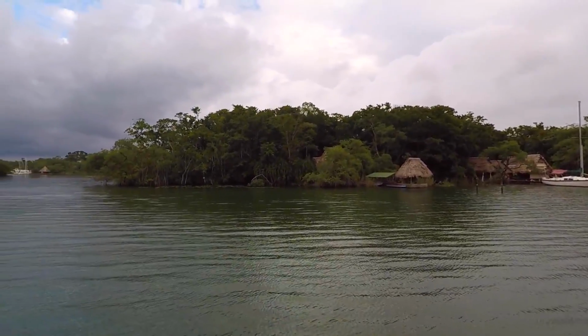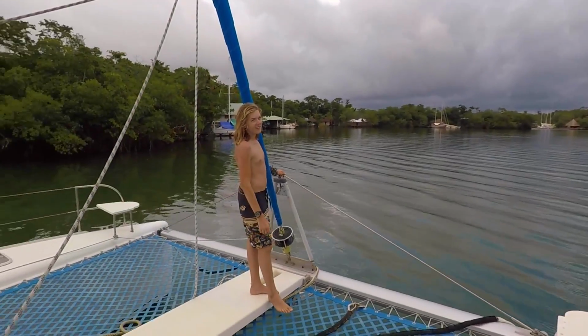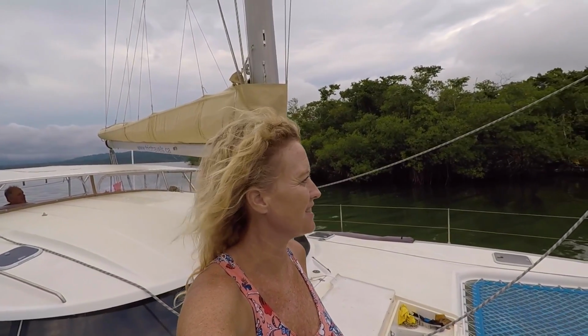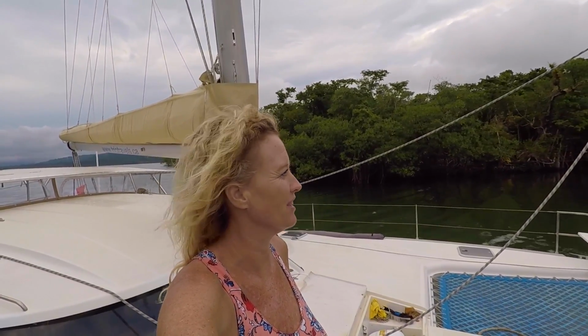Yeah, it is beautiful. The chart's reading that we're on top of land right now, and we clearly are not. So that's why Cole and I are at the bow, because you can't always trust the charts. You gotta have eyes on when you come into places like this, just to make sure you can see what you're doing.